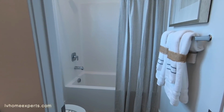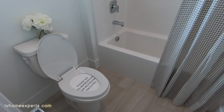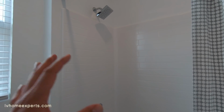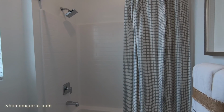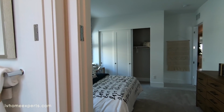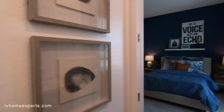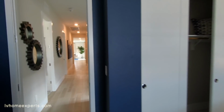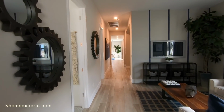Come into the bathroom. Oh, I love that high toilet. This standard tub is one of my favorite standard tubs on this right here. Tub shower combo. One thing I definitely would add, and you can add with this builder, is the sliding glass door here. So here's the other bedroom. All the doors in here are 8-foot doors, I'm sorry. Let's go this way.